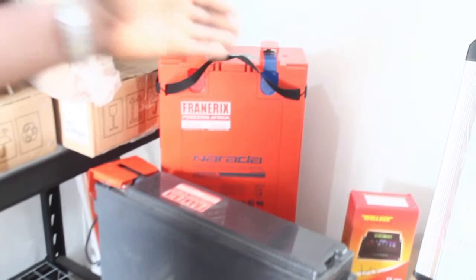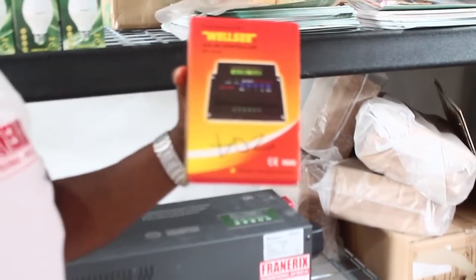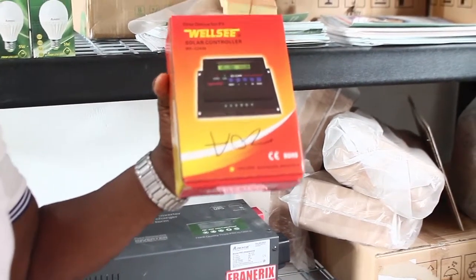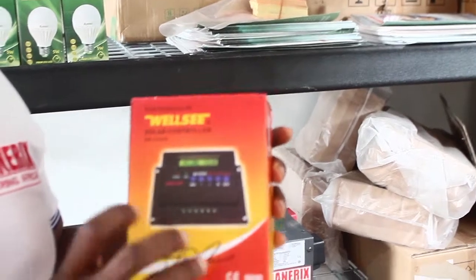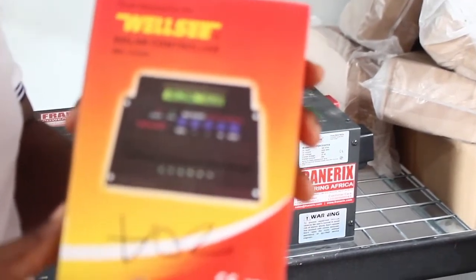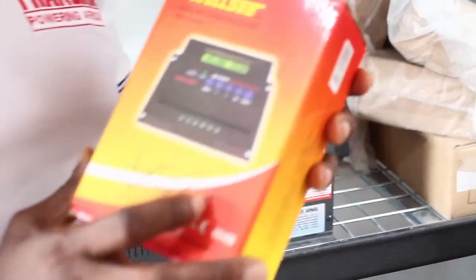What we have here, I will take this one off the shelf. For every solar system, you need to have a solar controller. What the solar controller does is that as the energy from the panel is coming into the battery, this system called a solar controller ensures that the battery receives as much energy as it needs, no more, no less. If you put in too much, you ruin the battery, and that's why we have these solar controller systems.